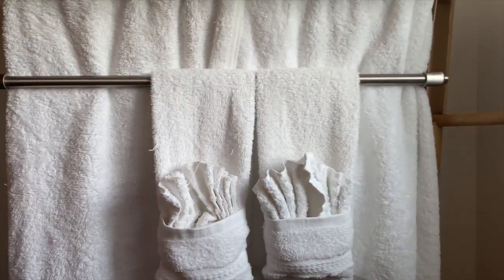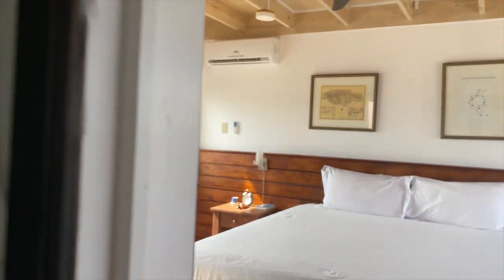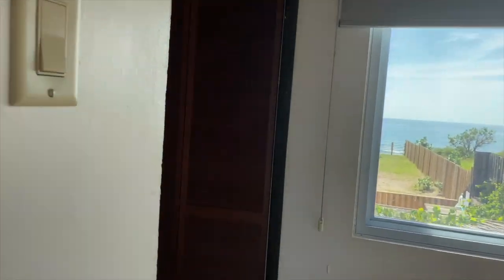Again, very similar. Again, more views. All right, let's go outside to the outside deck, the roof deck. You have your closet. I'm pretty sure it has the same amenities as downstairs.